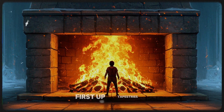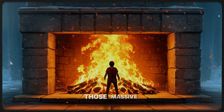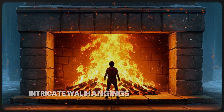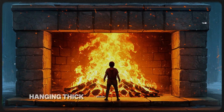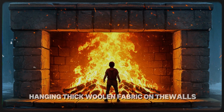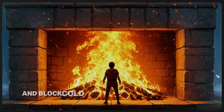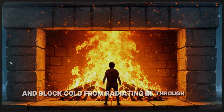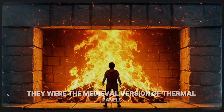First up, tapestries. You've probably seen them in movies, those massive, intricate wall hangings with knights and hunting scenes. Hanging thick woolen fabric on the walls helped trap heat inside and block cold from radiating in through the stone. They were the medieval version of thermal panels.